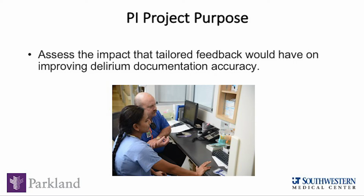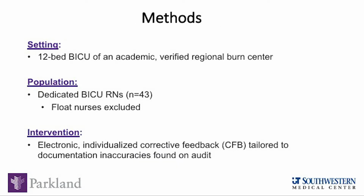So there's multiple phases to this project, but the actual intervention that we're going to look at today for the data that we're going to see is that she decided to send tailored, customized feedback through email to each burn ICU RN that had documented an incorrect CAM-ICU score. So this was a customized email based on the RN's documentation, and I'll talk to you a little bit more about that in a second.